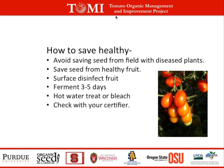If you have a small enough operation, you might want to actually surface disinfect the fruit with a little bit of bleach or ethanol or whatever's allowed in your operation. And then Laurie was talking about fermenting, and there are various ways, as Laurie spoke about, to ferment seeds. Fermenting won't solve all your problems, but there is some good evidence that seed that's fermented will help to lessen the disease problems.